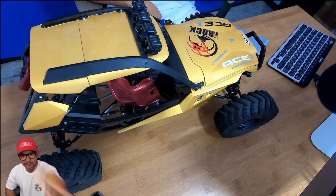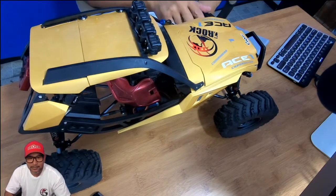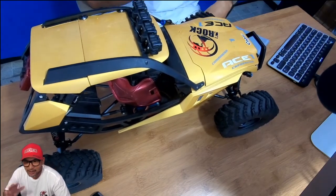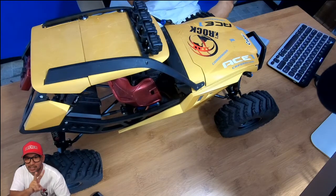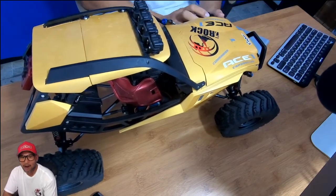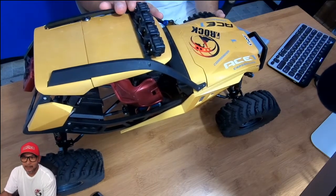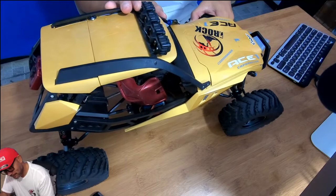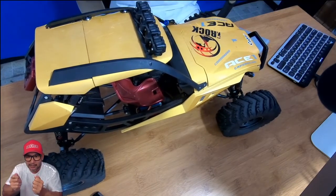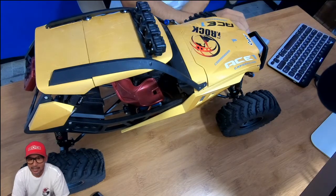Why am I pointing? But yeah, so 2 o'clock angle or 20-degree angle. I guess it's 20 degree, 2 o'clock, same thing. So yeah, what would happen is when I ran it hard, because this baby has a lot of power, the bottom part of the shock mount would break. It would break. I broke it, and that's saying a lot.